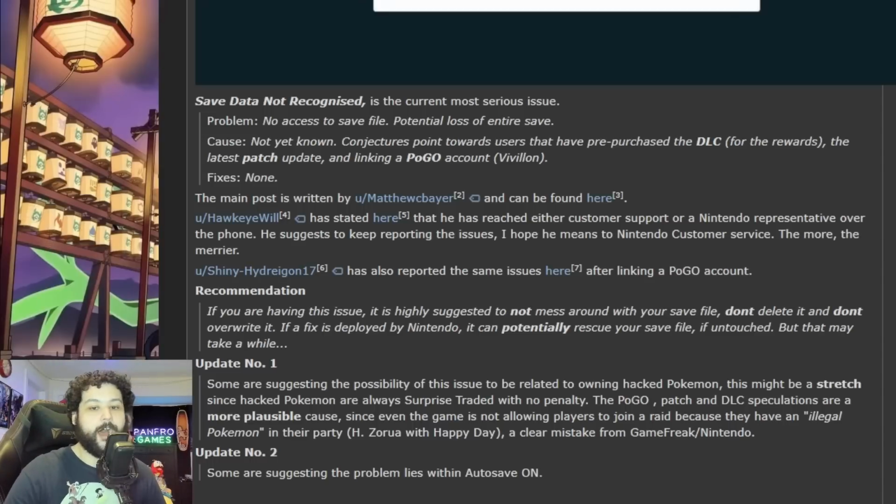This is why Austin John was wrong, saying, oh, it's Pavilion. No, it could be DLC. It could be the latest patch update. It could be linking your Pogo account. But the reality is, people have gotten this issue from doing various things. So who really knows? Now, if you happen to have this bug, what can you do about it?